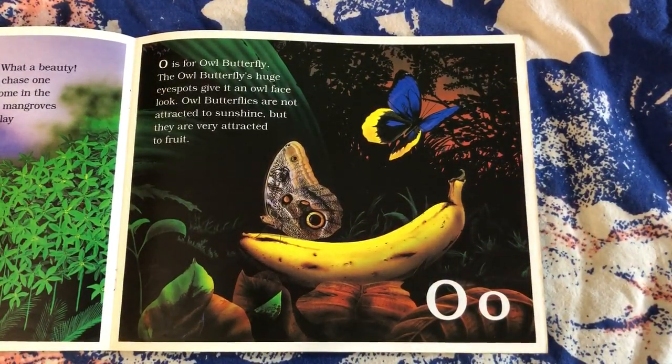O is for owl butterfly. The owl butterfly's huge eye spots give it an owl face look. Owl butterflies are not attracted to sunshine, but they are very attracted to fruit.